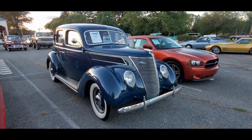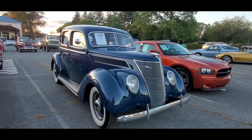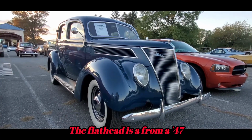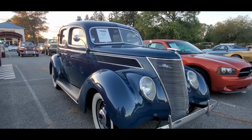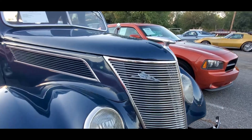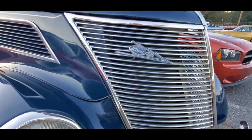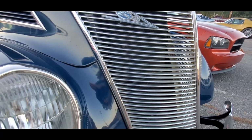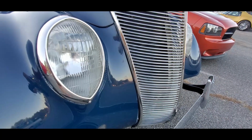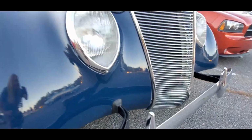Check out this 37 Ford Standard Sedan V8. Look how streamlined that is, how pretty that is. Edsel Ford really knew what he was doing. They were just so cool. This grille is so fine. Now you see why it's so difficult to get one of these grills in perfect shape. Look at all of those ribs. They all have to be perfectly straight, right down to the bottom, the way it wraps around.